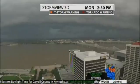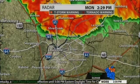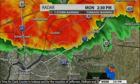They're a little freaked out with the situation, but right now the main threat is for the winds, and you can see the actual bow. We call it a bow echo, but basically, not a bow echo, a little bow segment coming through, but you can sort of see that along 71. So if you have anyone traveling 71, give them a heads up.